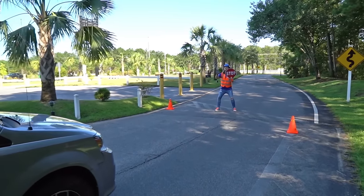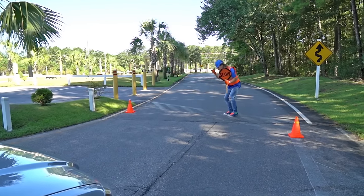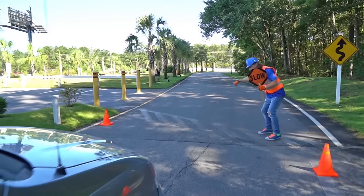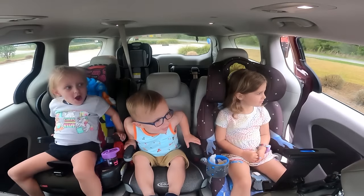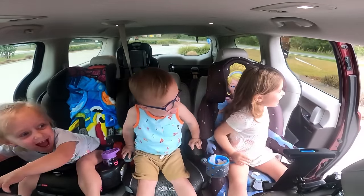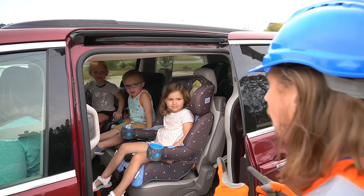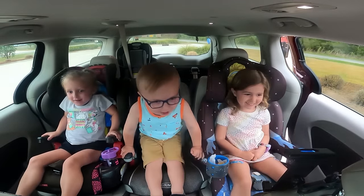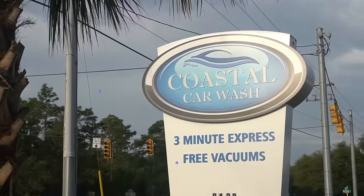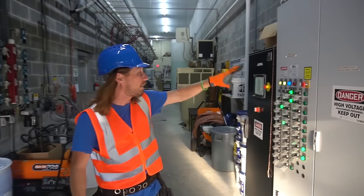Don't get run over. All right, remember to keep the windows up and the door shut, right? All right. Well, come on. Let's go, guys. You ready to go through the car wash? It's gonna be so much fun.